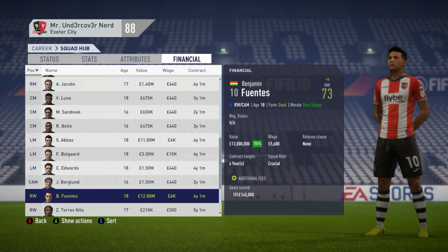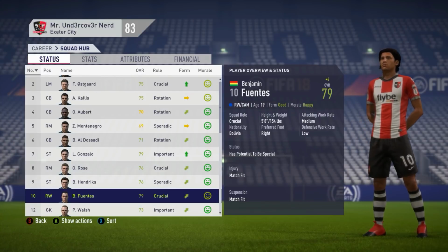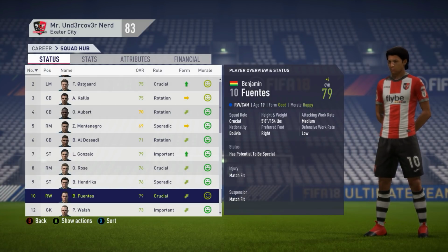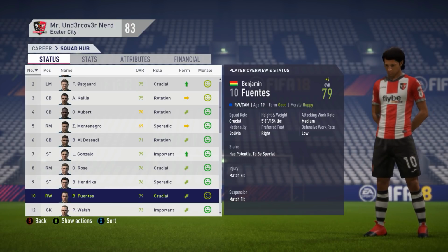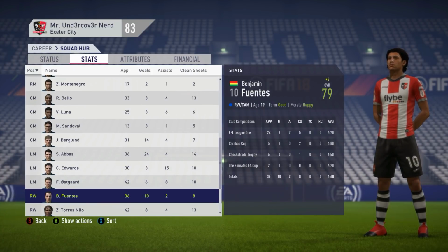4-year contract length. Let's have a look now at Fuentes, 1 year on, 1 season down. And here he is, plus 6. He is a 79 overall. So looking at his appearance then, we can see that his hair's changed slightly longer, and he's got some very awesome red boots on, like them a lot. And let's have a look at his stats. Well, he's played 36 games and he's got an average rating of 6.6.